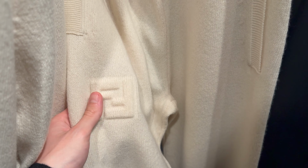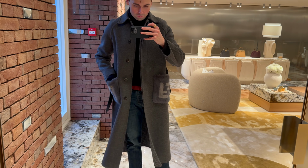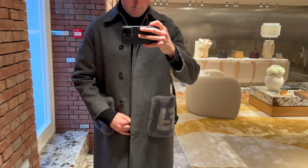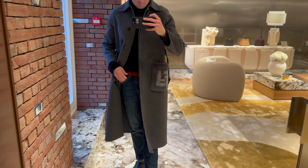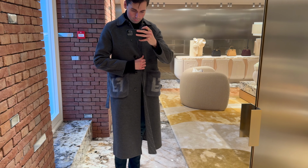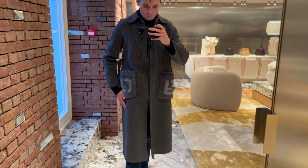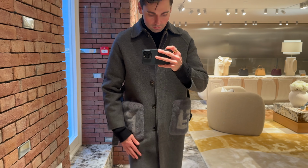If you're wondering, gee, why are you looking so grumpy? Trust me, I was having a great time, but I was so hot in this thick cashmere turtleneck, which is actually new to my collection. It's a Saint Laurent cashmere knit, which is quickly becoming my new uniform, but I was trying really hard not to melt, especially when trying this thick wool coat, which I have to say I loved.